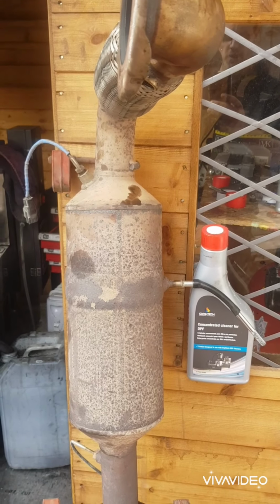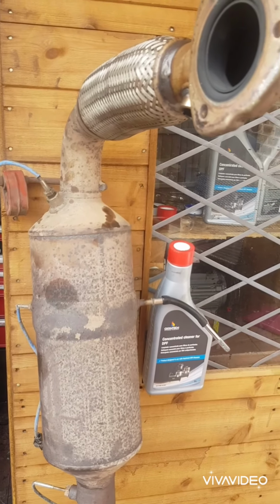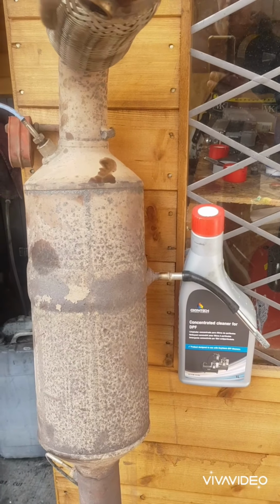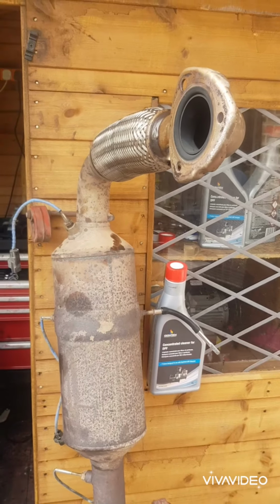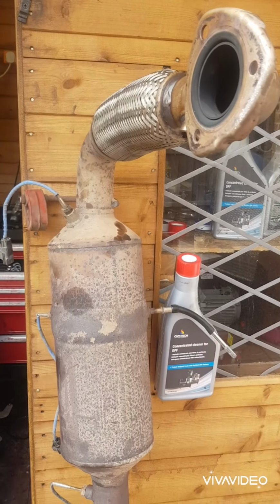It is expensive. I've been offered cleans like this for as little as £60, which proves they're not using it and not doing it correctly. Like everything in life, you get what you pay for. So we'll do it properly, we'll have a nice cup of tea, and we'll let it soak.